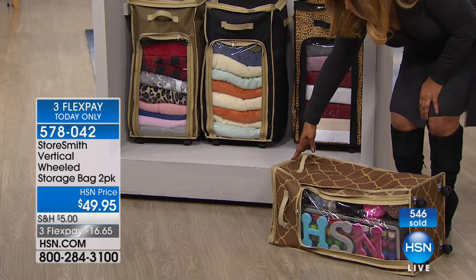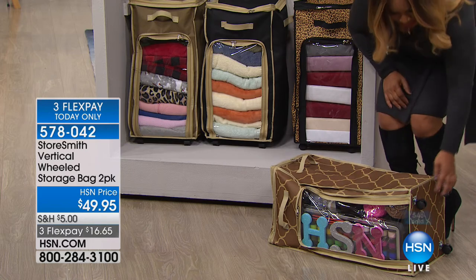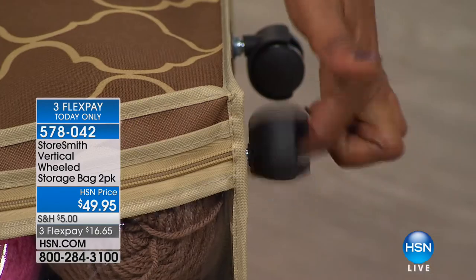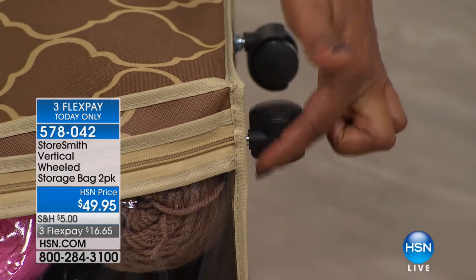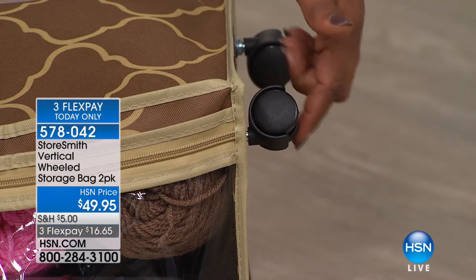There is an opening at the top. There is an opening in the middle, which is that peekaboo window. You have these great, what we call 360-degree spinning wheels at the bottom, so they're going to be really, really maneuverable and easy for you to roll from room to room or from space to space.